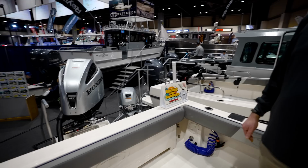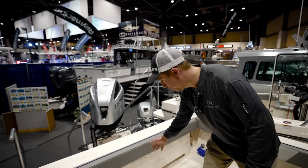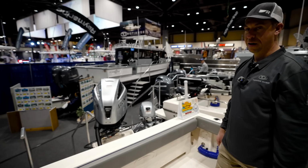You can have a seating configuration there if you wanted to? Yep, we have an option where we can put the transom bench seat in here. So it'd give you another full bench that folds down flush or comes up. We'd have a backrest and the rod holders back here and give you another three spots for people to sit in the back.